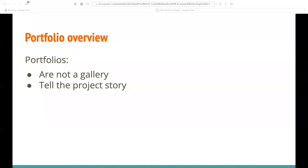So some possibilities: you can talk about the background of the project. So context, goals, constraints, timeline, the role that you played. What did you do? Who did you do it with? What did they do? Because so much of design is team-based work. How did you work together?